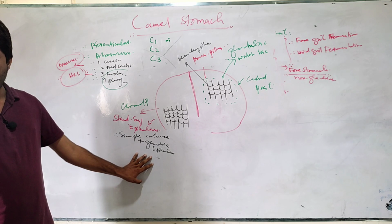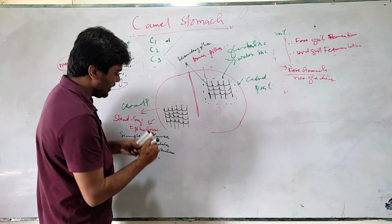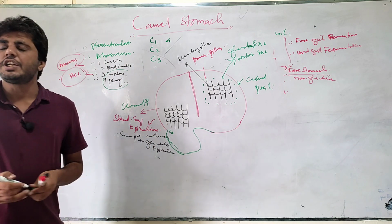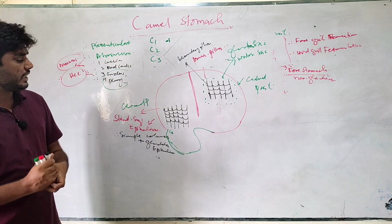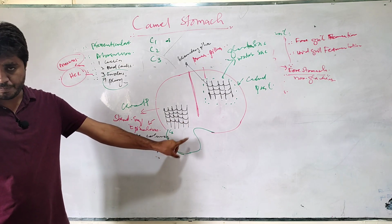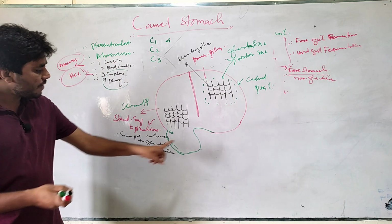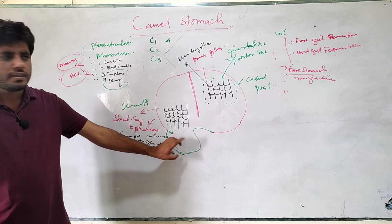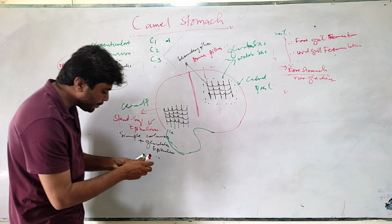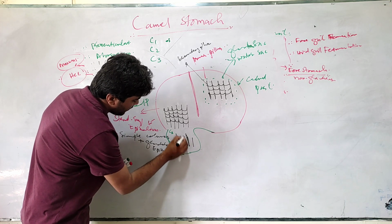Simple columnar epithelium. If you move on to the second compartment, which scientists named C2, it is difficult to use the terms rumen and reticulum, because the reticulum mucosa has the shape of a honeycomb. But here we do not have a honeycomb shape. Here we have the same story as with the glandular sacs. We have pillars in compartment number 2.